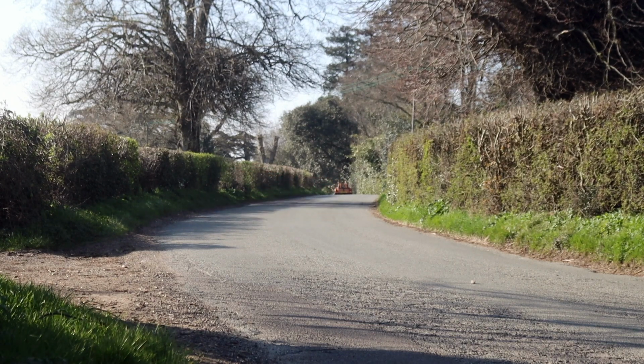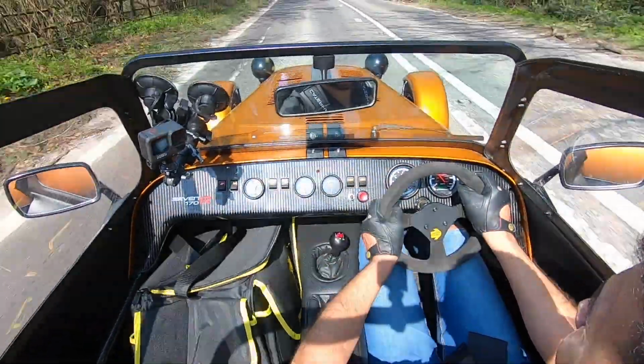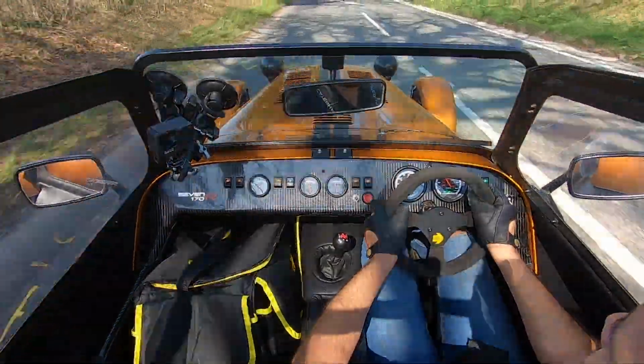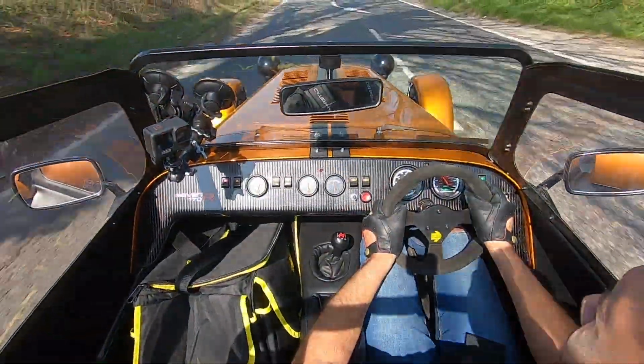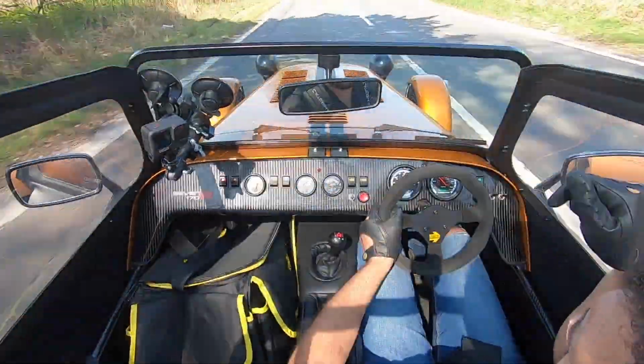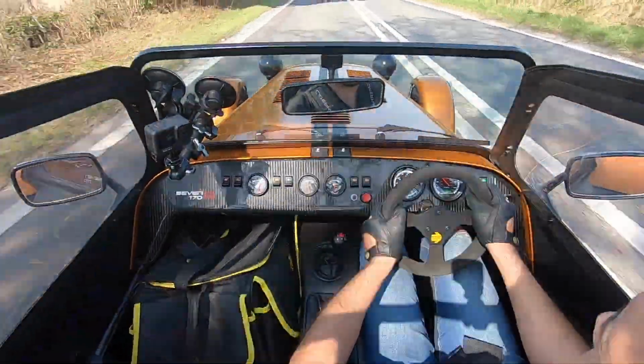And yes, I know I hit the rev limiter then, I know. Second time I've done that actually. Silly me. So the only thing keeping this car on the straight and narrow is the fleshy part sat right here. If you make a mistake, this car will not forgive you.